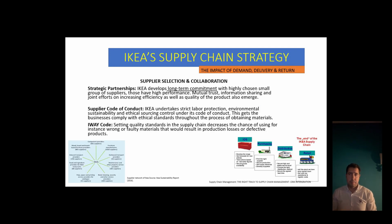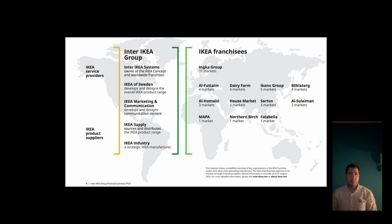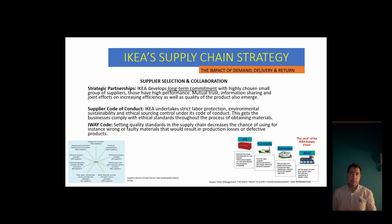Supplier selection and collaboration: IKEA develops long-term commitments with a carefully chosen small group of high-performing suppliers. Supplier code of conduct, for example the IWAY code. Setting quality standards in the supply chain decreases the chance of using, for instance, wrong or faulty materials that would result in production losses or defective products.